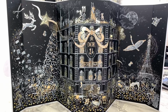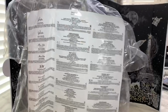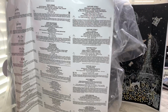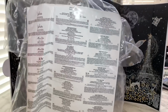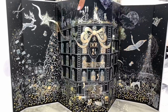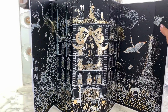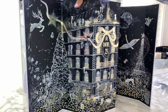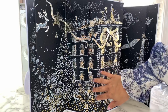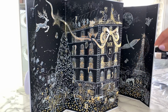Okay, I also forgot to show you, this came wrapped. The entire thing came wrapped up in this plastic, but this pretty much tells you all the items that are going to be in here. Just as a heads up, it contains 24 Dior minis. Everything is numbered, and the numbers are all over the place, honestly. Here's 7, where's 1? Is that 1? Yeah, it's totally random. Okay, so we'll just start.